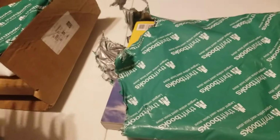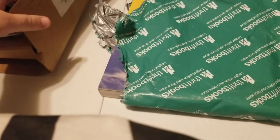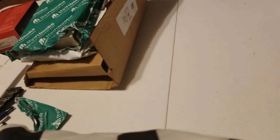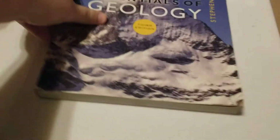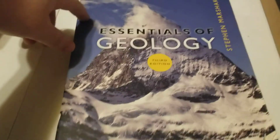Alright guys, I am back. I just pre-opened all of these. So yeah, I just pre-opened all these with a knife. I haven't actually gotten into them. We'll start with the big one, and that is the Essentials of Geology.